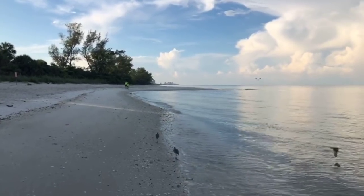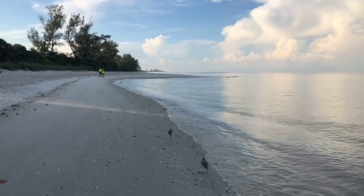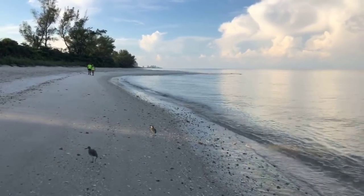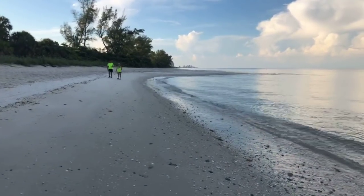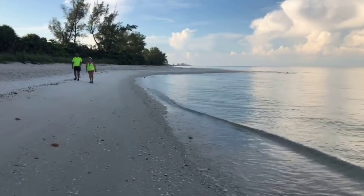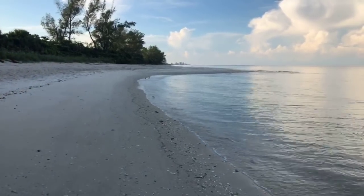Looking south, they were walking south right now. Good morning. Good morning. Good morning.